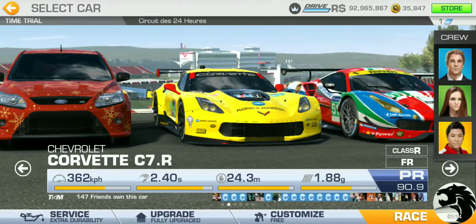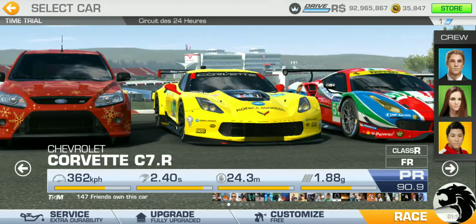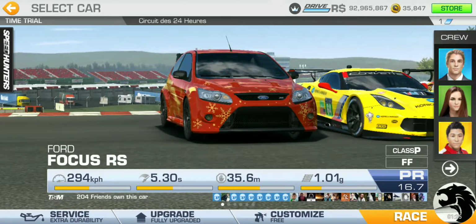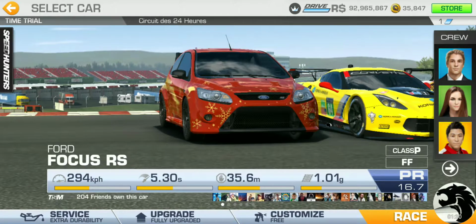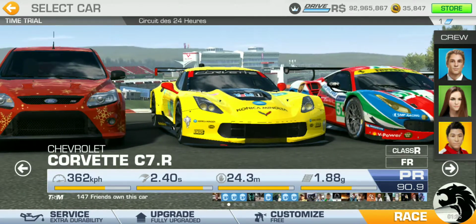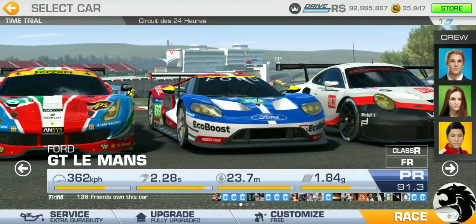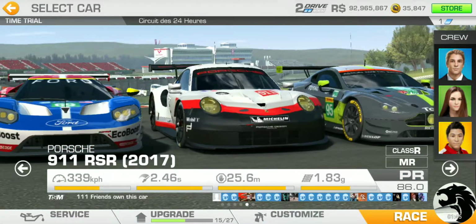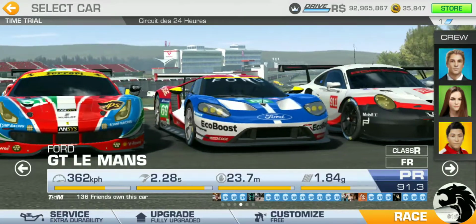And then the Corvette C7R, also fully upgraded. And then not to be outdone by the competition here, we got a Focus RS. Yeah, fully upgraded, that's right. But for my take, it's gonna be between the Corvette or the GT, simply because they're fully upgraded. On paper, I feel like all these five cars should be fairly comparable.